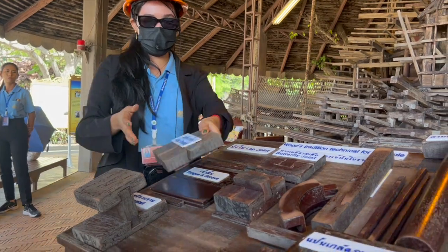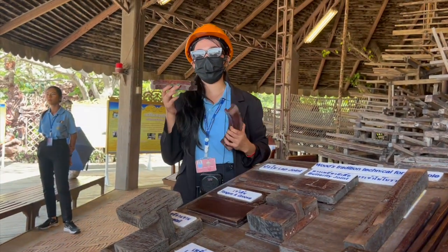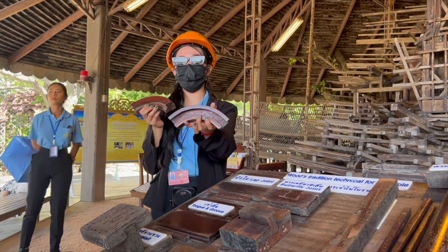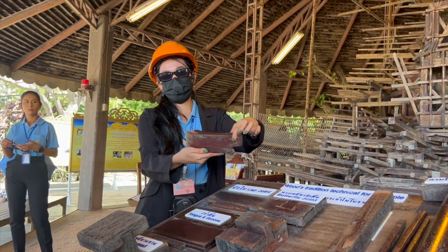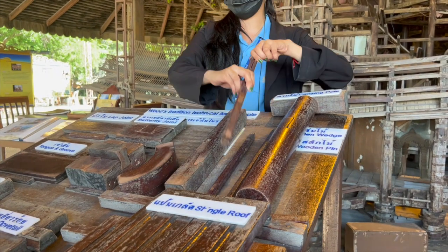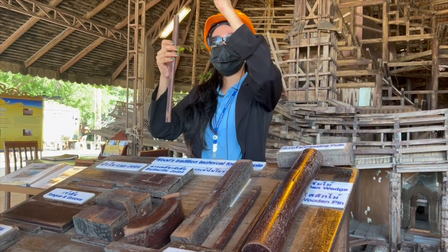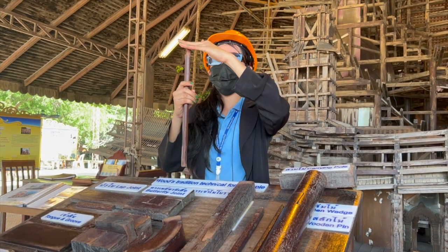Okay, next one, you have one. This is the technique of how we interlock the balcony and the columns without nails. So the female and male wood joint technique. Okay, interlock this one together like this. Alright, so next one here, everyone, we have a wooden pin and a wooden wedge. Interlock this one together, and originally, everyone, we are using this as nails.